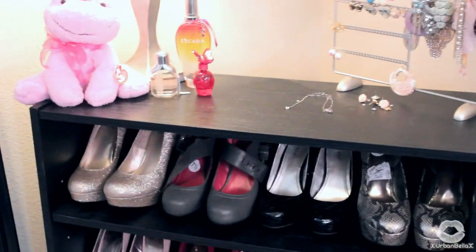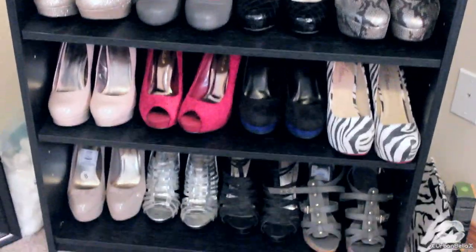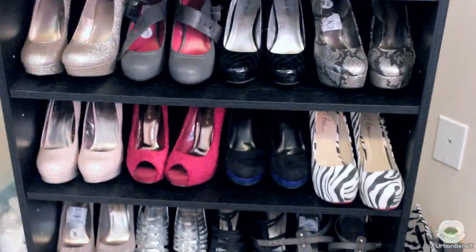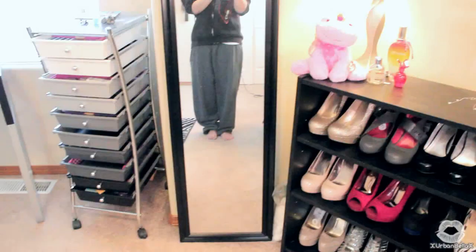Everything is sitting on this really inexpensive bookshelf that I also got from Walmart, and if you guys don't know me, I'm really cheap, so I was kind of happy about that. This was only $15 and I can fit 12 pairs of heels on here, so that's kind of cool because it gave me a lot more room in my closet, and I think it's kind of cute the way I organized it. Right next to it we have a full-size mirror.